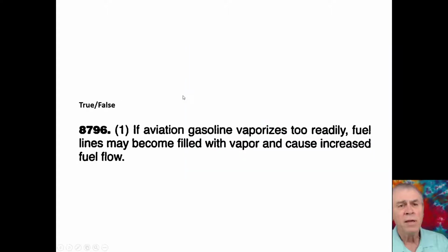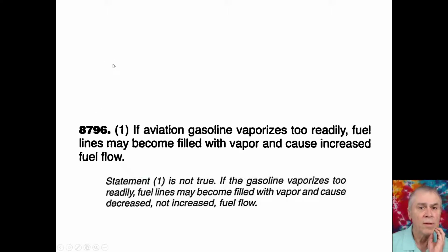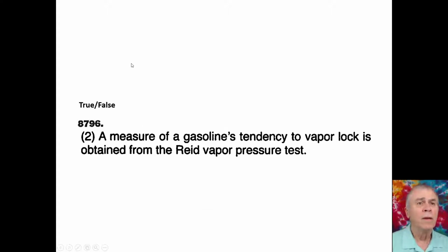True or false? If aviation gasoline vaporizes too readily, fuel lines may become filled with vapor and cause increased fuel flow. Not increase, but the vapor would be a vapor lock, and it would prevent or decrease fuel flow. So false. In the other half of the true false, a measure of a gasoline's tendency to vapor lock is obtained from the Reid vapor pressure test, which is a true statement.